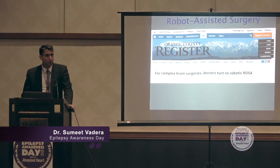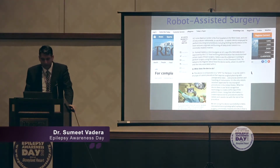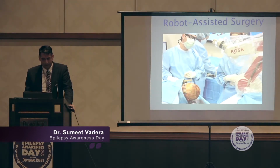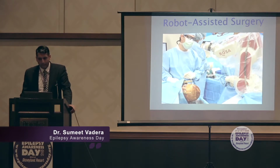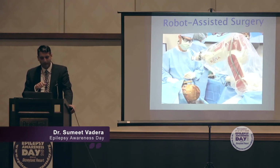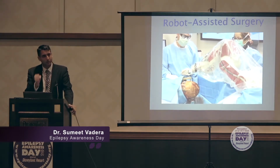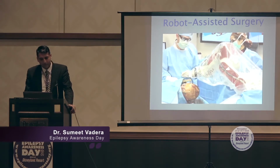I'll talk a little bit about robotic surgery. We were, as I said before, the first center on the West Coast about 2.5 years ago. Really, this is how it works. You can see here, this is the device. This is our robot. So we've already picked and planned all the trajectories beforehand. And what the device does here is that it holds the drill. It helps me then perform my surgery in the safest way possible.